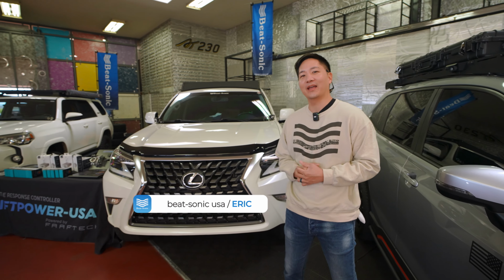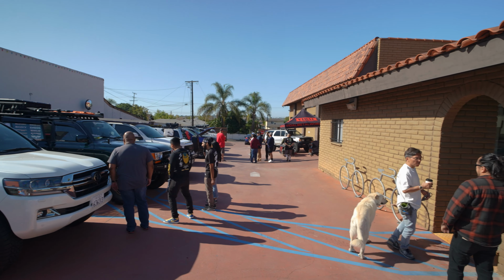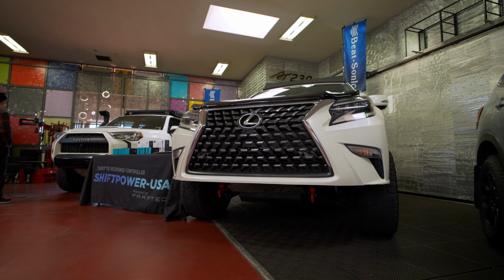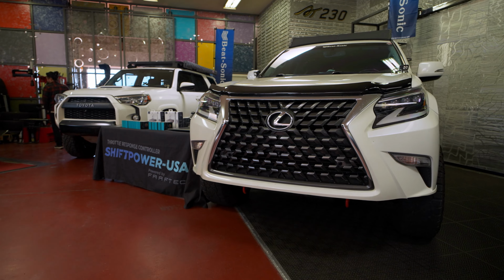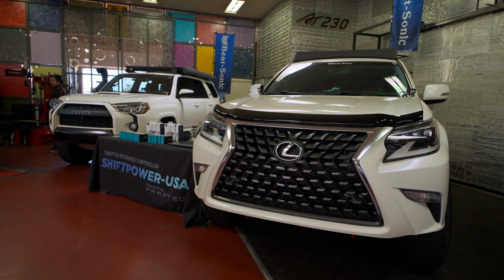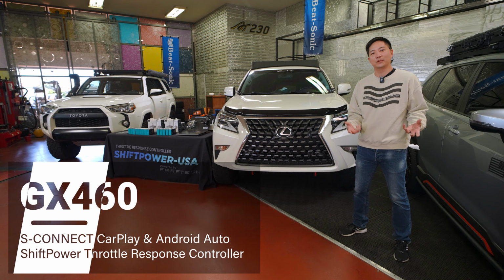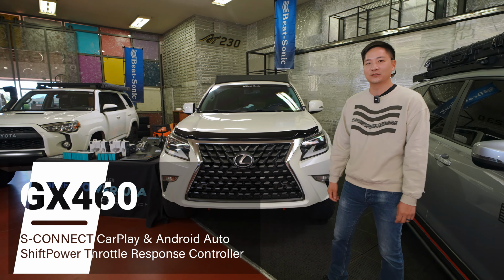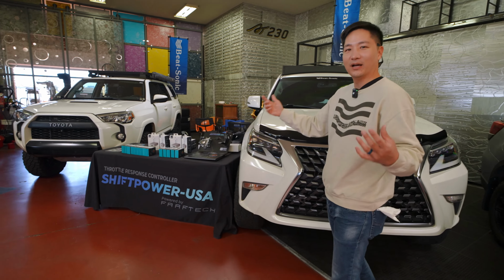Today we are here at AT230 at the event called RIGS Beans, having some fun on the last weekend of April. We have brought our Lexus GX 460 and also our Toyota 4Runner. We're going to be showing some products. In our GX 460 we have our plug-and-play S-Connect retrofit CarPlay Android Auto system. We also have a ShiftPower Throttle Response Controller installed in here. And on top of that, we have a display of many products that we're showing today.